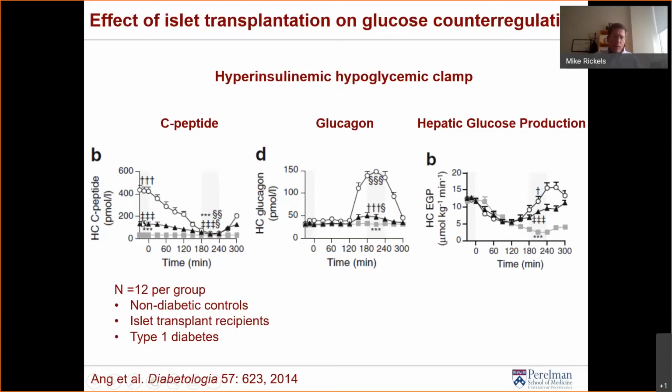Importantly, this cohort of islet transplant recipients were all insulin dependent at the time of this evaluation, and you can see had very modestly restored endogenous insulin secretion, as indicated by fasting C-peptide levels above 0.1 picomole per milliliter.